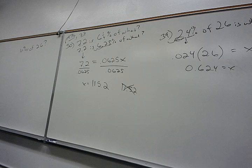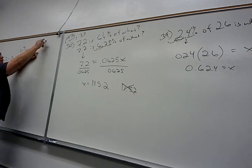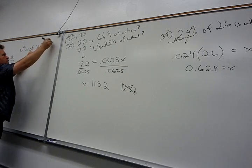Where did I get that from? What's 10% as a fraction? 10 over 100. So that's 1/10. You with me? And 1/10 of something will make it go down by a factor of 10. It'll make the decimal move once back. So 10% of something is easy. So 10% of 26 is 2.6.